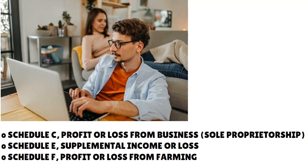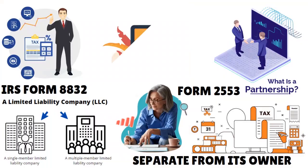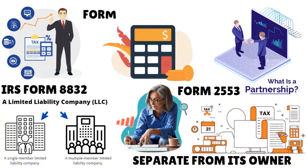Depending on which schedule is appropriate for your type of business. And if you have elected to have your LLC taxed as an S corporation, the LLC will need to file Form 1120S. So this is important. This is a U.S. income tax return for an S corporation. And it's really important to understand that the LLC is a pass-through entity. In other words, the LLC itself pays no tax, but the profit or loss will be reported by you on your individual Form 1040, along with Schedule K-1, shareholders' share of income, deductions or credits. You will need to pay taxes on any profit, regardless of whether the LLC actually passes it on to you.